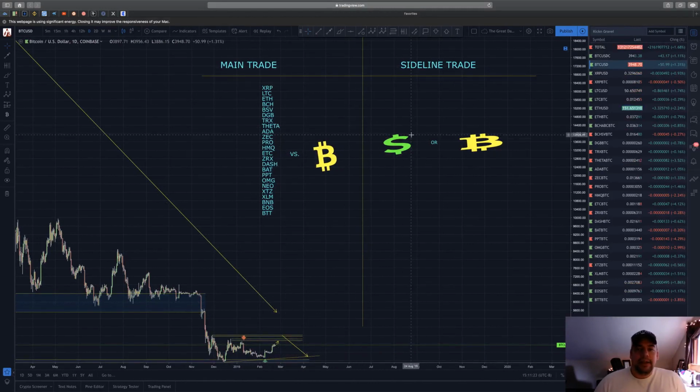You're in a sideline trade because your altcoin is not performing as well as Bitcoin. That's why you're in a sideline trade. But if Bitcoin isn't performing against the dollar and you get into the dollar, you're winning really good. You're winning here and you're winning here. So that's why it's so critical to not sit on the sidelines and do nothing. You've got to cheer for your team and get on the right side.